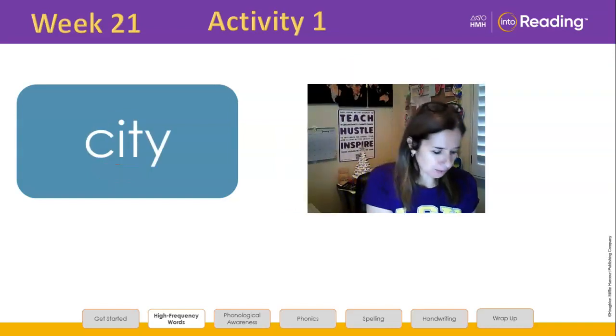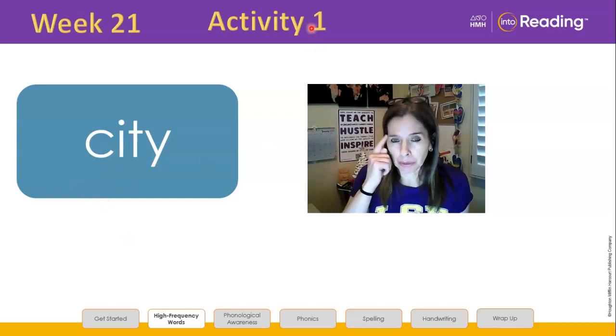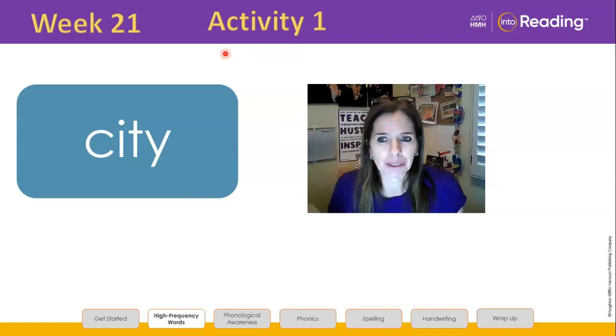We're on number 2. The word is city. Let's follow the steps. Look at the word. Remember, when I say look at the word, we should be looking at the word. We're just thinking about the word. Even if we already know it, we're making those chunks really solid so we know them in any word.